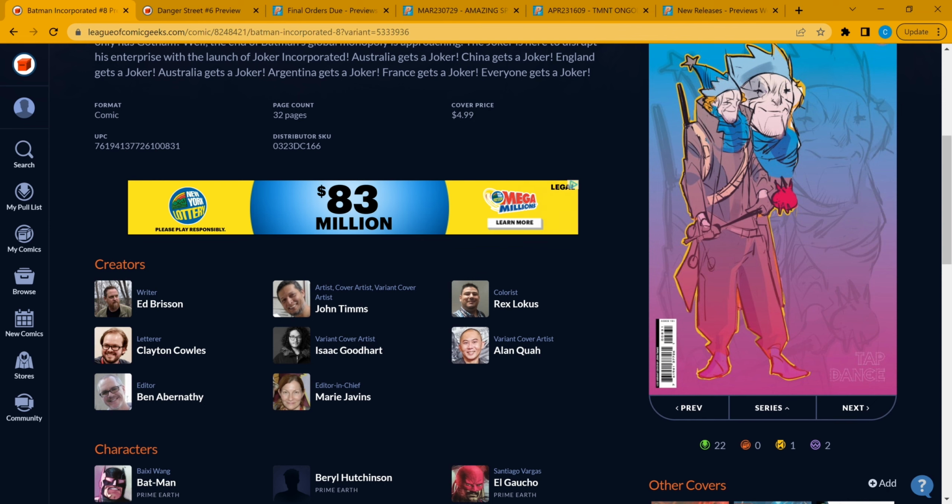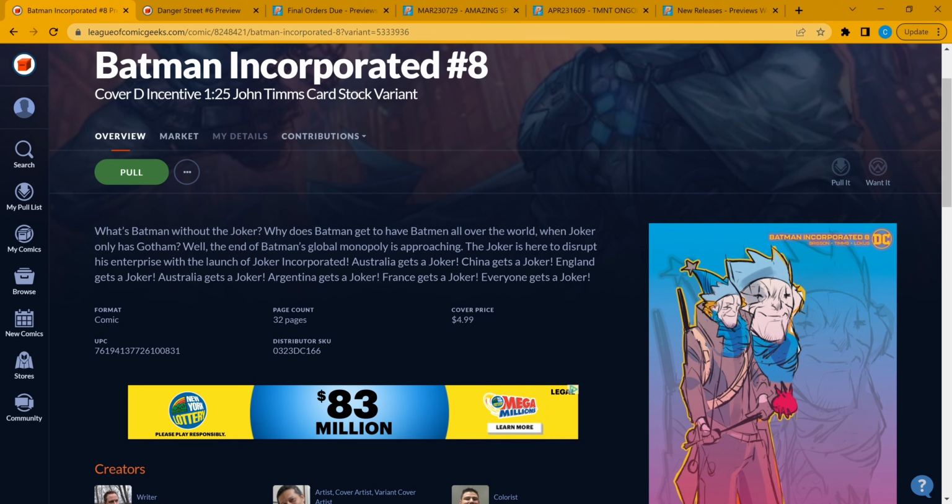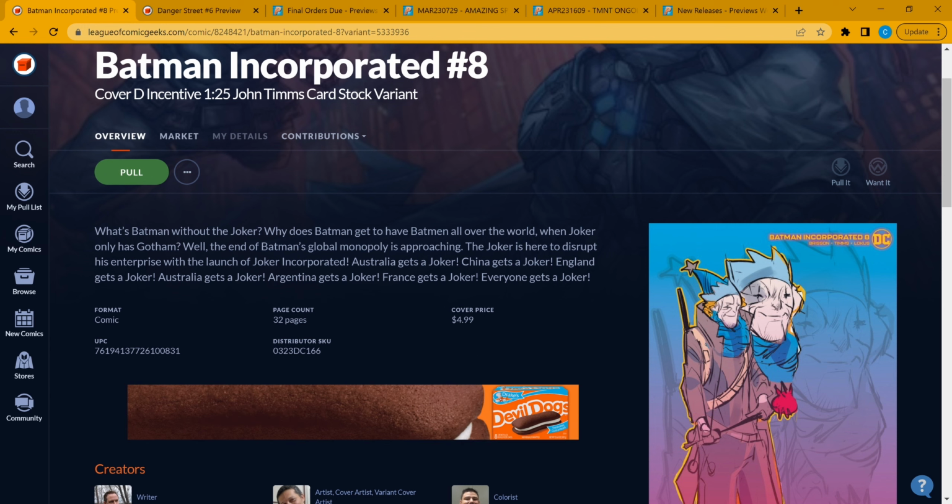So that is Joker Incorporated. And let's read what the little solicitation says. What's Batman without the Joker? Why does Batman get to have Batman all over the world when Joker only has Gotham? Well, the end of Batman's global monopoly is approaching. The Joker is here to disrupt his entire enterprise with the launch of Joker Incorporated.